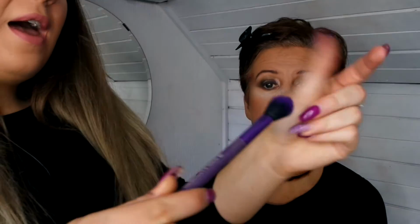Next I'm taking just my usual small highlighter brush. This is from the Royal and Langnickel brush collection. I had this again in matte. So I'm going to get Mum to look up for me, and I'm just going to buff off any of that powder that's left on her skin. And I'm just bringing it around the nose just to take off any oil that has built up as we've been doing the rest of her face.